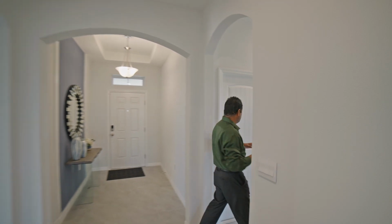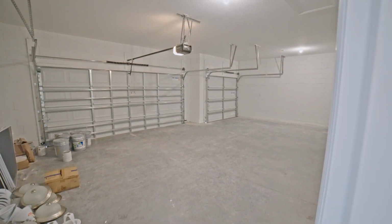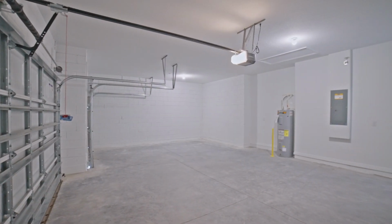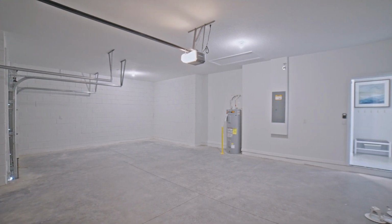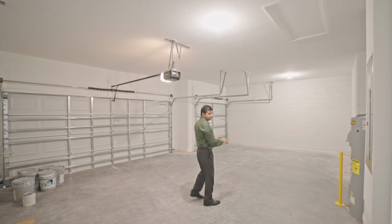And then as I go in, you have the garage. Let me go ahead and show you, because this is a three-car garage and you actually have a separate bay for one car. Now, I have had a lot of clients that have kind of used this area as a storage area, and then you've used this.